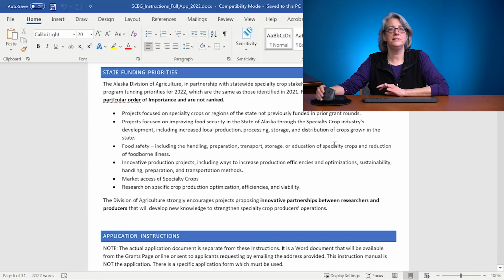Our funding priorities, these are not in any particular order, but different regions of the state not previously funded, improving things just through development, increased local production. Local food production is huge. The last couple of years, we've all gotten a real eye-opener on how important local food is. Things that increase better processing, storage, distribution. Food safety, handling, preparation, prevention of problems, even programs that look at pests and prevention.